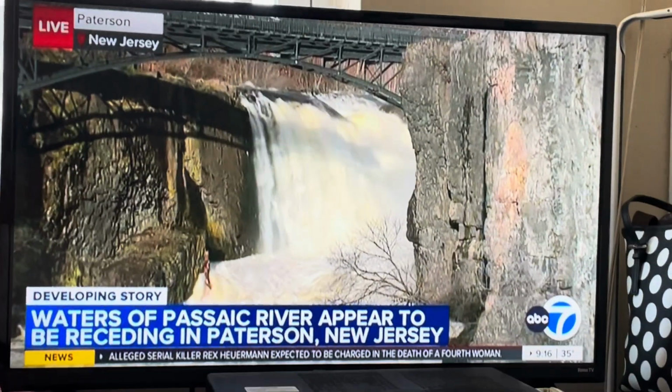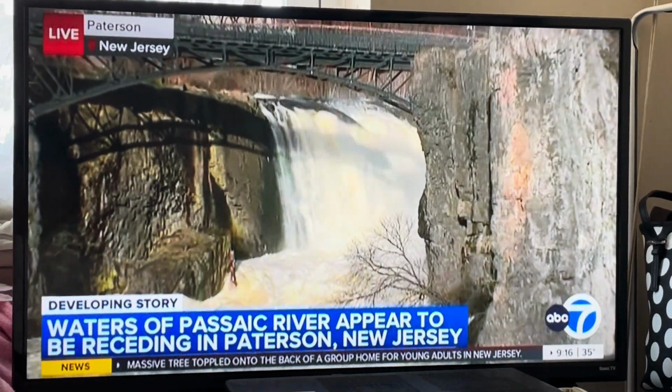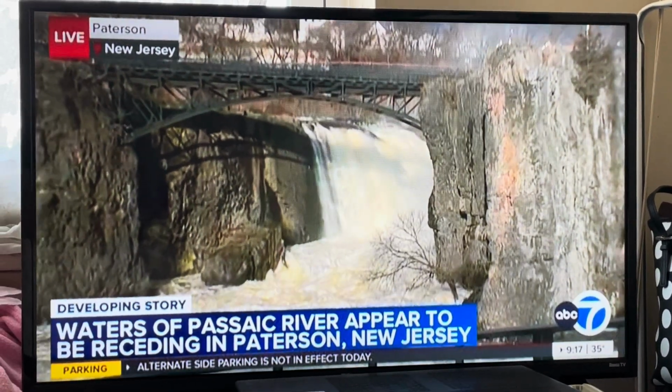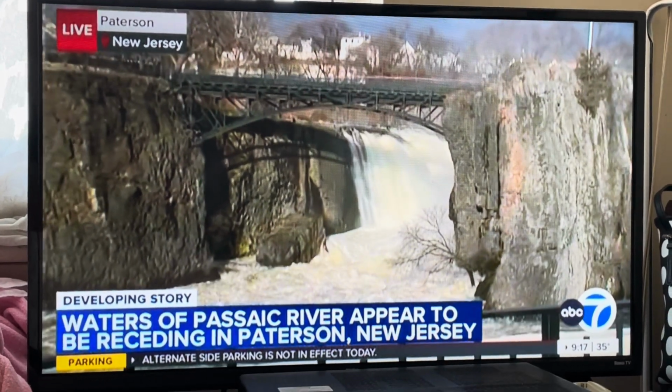This is a live look. The water has been receding in the Passaic River. Paterson, one of the areas that has seen widespread flooding in recent days. Wow. I've been down there seeing it, it's gushing. I mean, the falls are always spectacular.